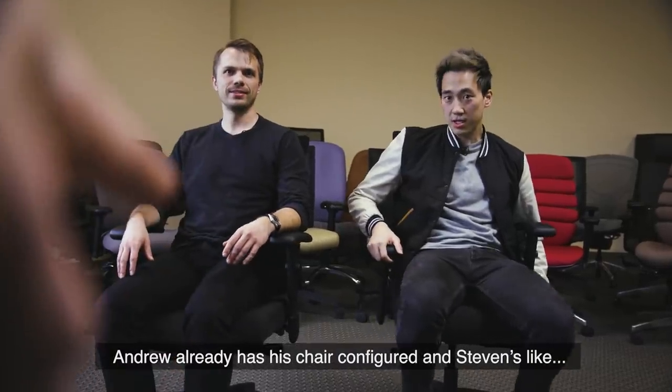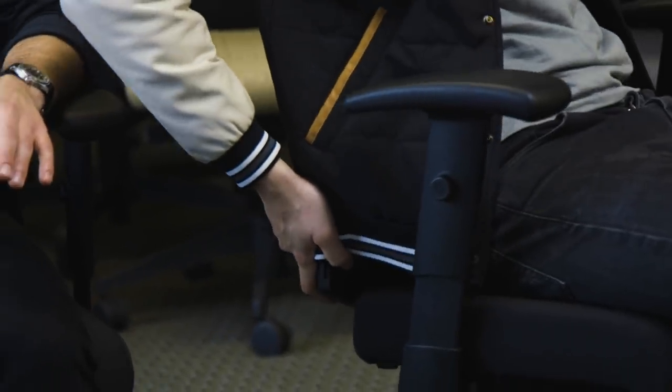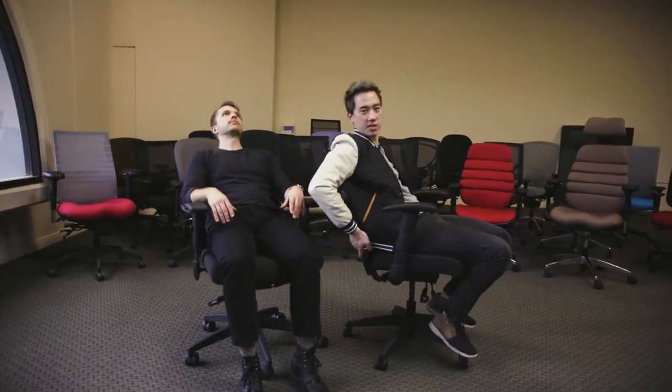Andrew already has his chair configured, and Steven's like, look, you don't know what's right with it until you know what's wrong with it. The most impressive thing to me is the amount of force that this back applies. It's very good. It keeps me upright, but if I want to push back, it lets me. This is very comfortable. I'm very happy with it.